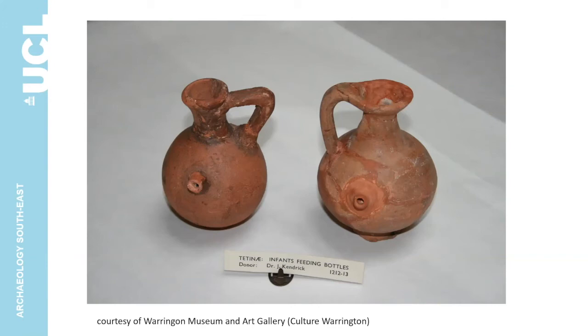These are on display in Warrington Museum, and the archive states, in a reference from Roman Cheshire in 1886, 2 curious tettine or feeding bottles for infants have been found made of common redware. They seem from their upright position and contents to have contained the ashes of infants. The handle of one was suited by its position for the right hand of the nurse and the other for the left.